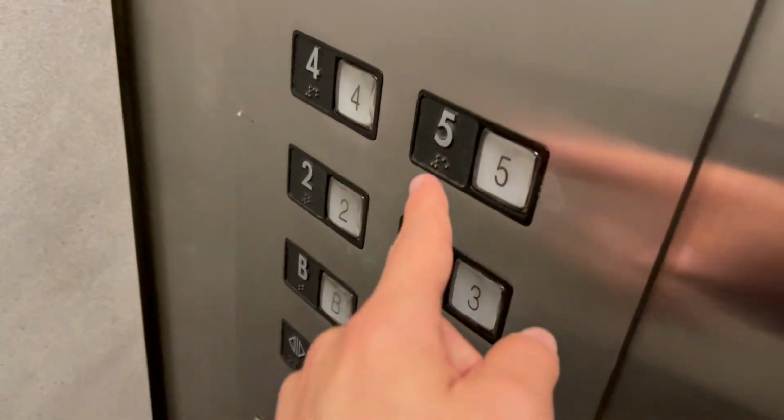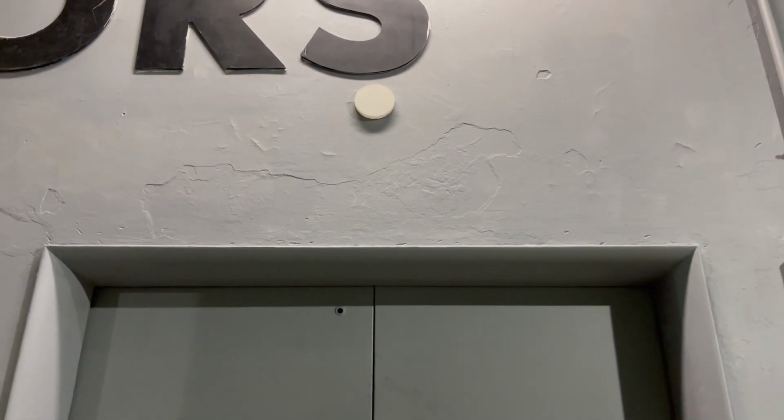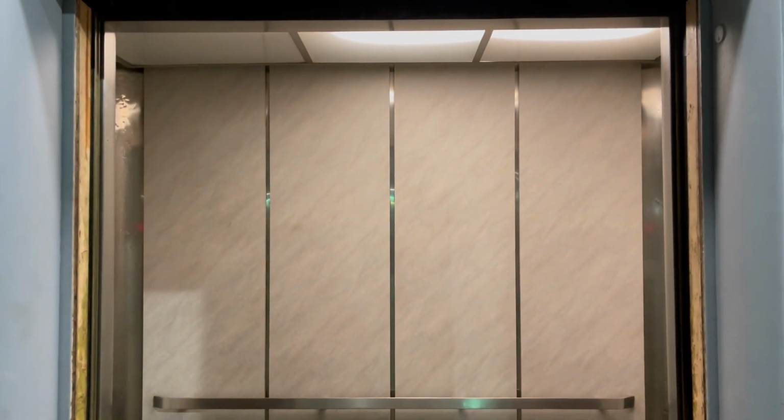Alright, we're gonna go ahead and send this up and we'll get the other elevator car. See if this one works. No, unfortunately, I don't think it does. I don't hear it coming. Unfortunately, the other elevator car does not work, so I think we'll take one more ride and that'll be it.